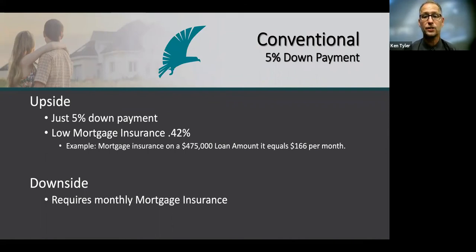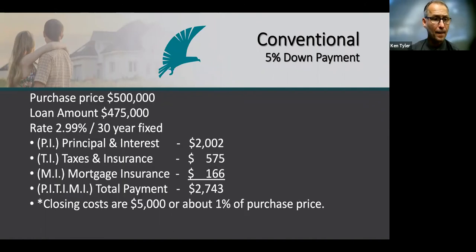All right. Let's go ahead and see how the numbers break down on the next slide. So we have a purchase price of $500,000, a loan amount of $475,000, so that's a $25,000 down payment. The rate is at 2.99%. Again, a little bit higher than the government loans, but still under 3%, which is outstanding. Principal and interest are $2,002. Taxes and insurance are $575, with mortgage insurance at $166. So the total payment is only $2,743.